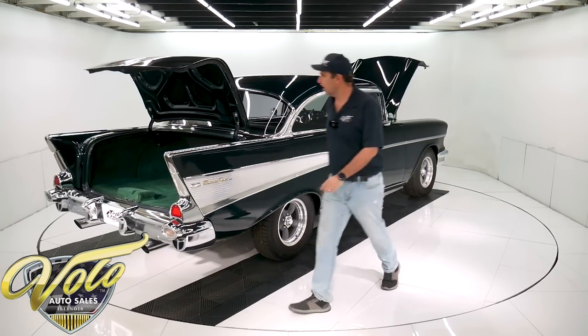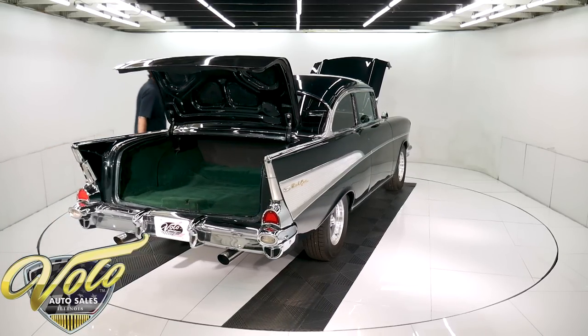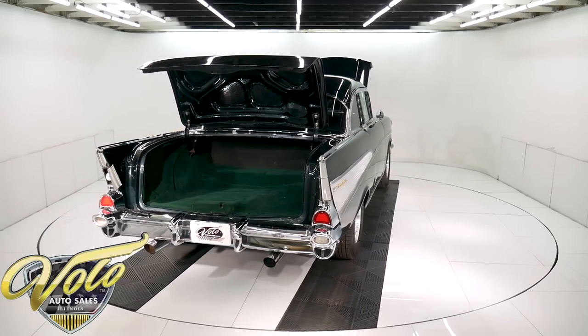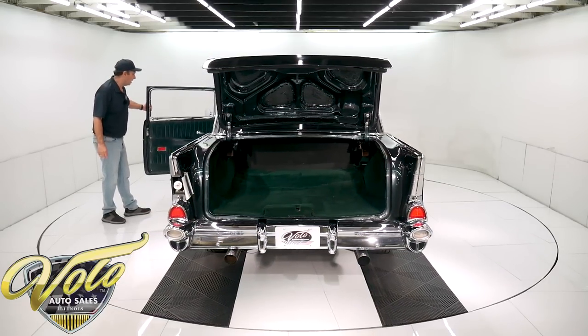I don't have the remote on me to open the door. There is a button in the engine compartment, or actually a cable. If you ever locked yourself out, there is a cable in there. You open the hood and you get yourself in.